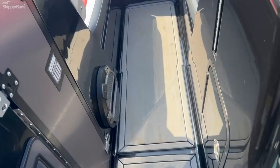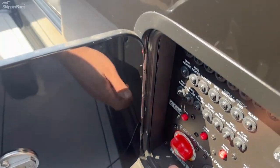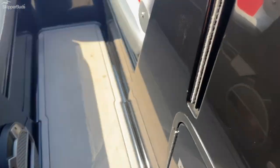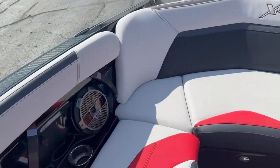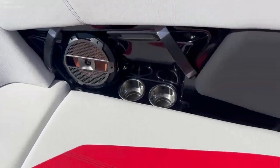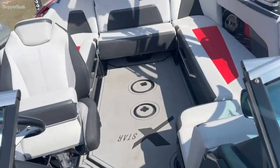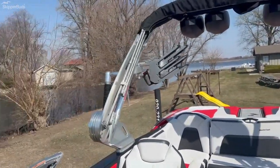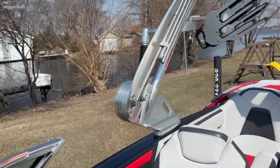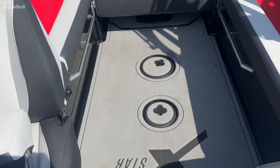The thing I like about these boats, all your control, battery switch and everything is right here. Beautiful pickle nose fork, plenty of room for up front. Lots of room in the cockpit from here. It does have the clamping board racks. Assisted tower, easy to fold down. This bolster seat for the driver as well.